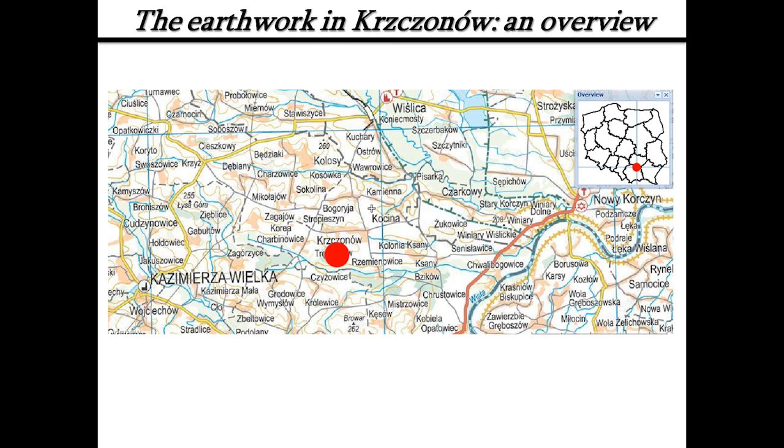This has changed the knowledge of this area, archaeologically, to a great magnitude, and has been a great advancement in what has been happening there. This is the area that I'm talking about. It's an earthwork in this village called Krzczonów, somewhere on the border between the Małopolska voivodeship and Świętokrzyskie. The biggest nearest city is Kraków, which is 60 kilometers to the south. So that's the area we are talking about.